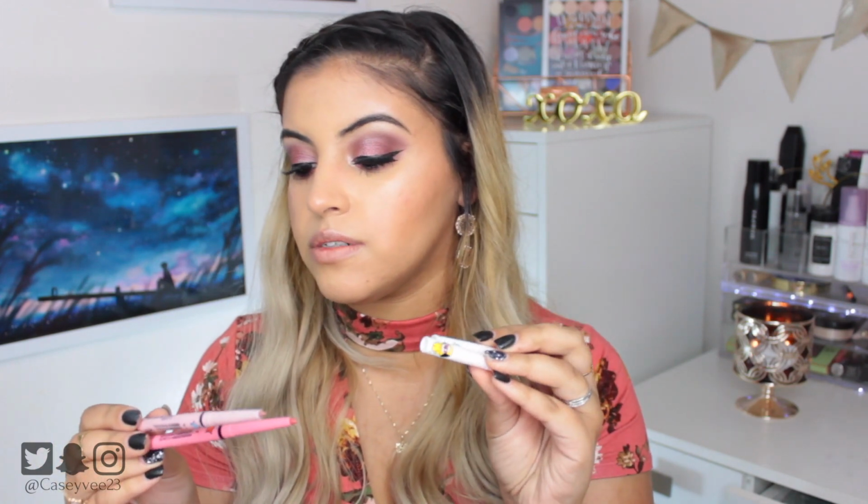So I have two liners here. I'm trying to decide which one. Both of these are from VT Cosmetics, which is a Korean brand, and these are actually the VT Cosmetics and BT21 collaboration. They're the art lip liners.